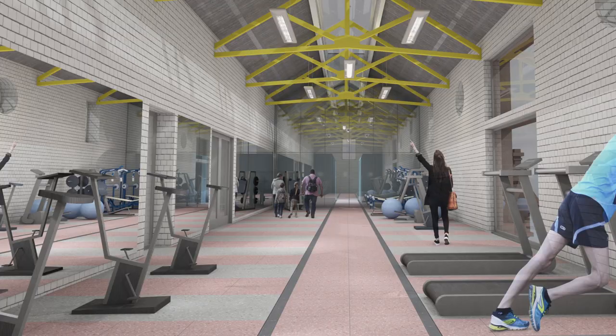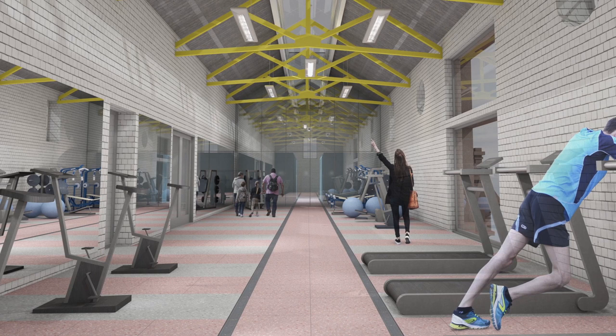What we will be doing is taking a 21st century approach to public health, with the same sort of aims as our forefathers who built this building. We will be looking at community health, mental health and social cohesion by providing skills classes, art and culture alongside the physical activity.